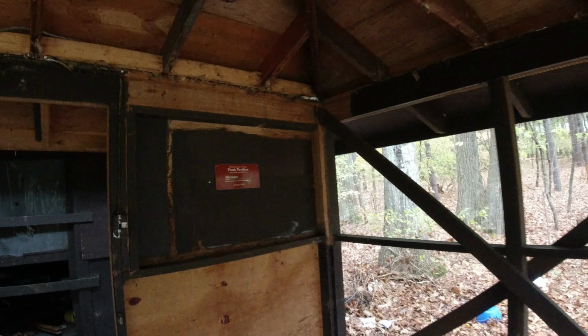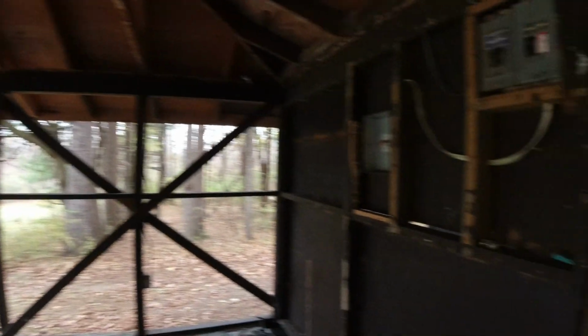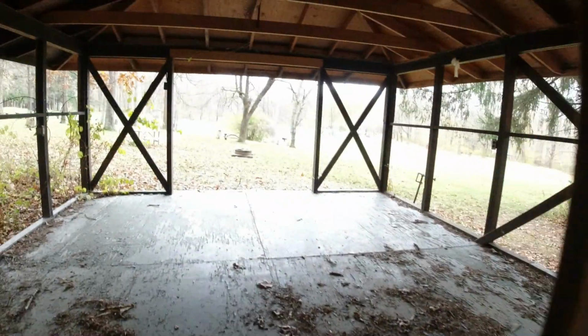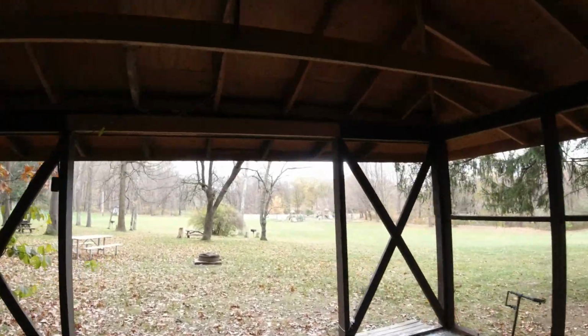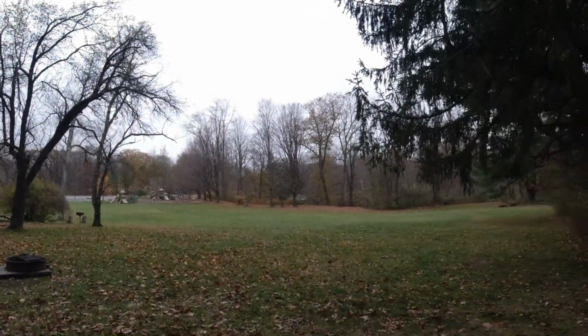Restoration of this picnic pavilion was made possible by Friends of the Taconic State Park, summer 2018. Oh, they did a bang-up job with the restoration. What is this? Ow. There's a water heater in there or something. I know you can't see anything. Huh. Slide projector? Okay. They restored it and then they never maintained it. Oh well.